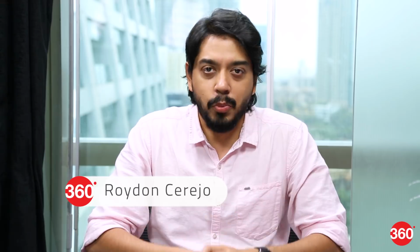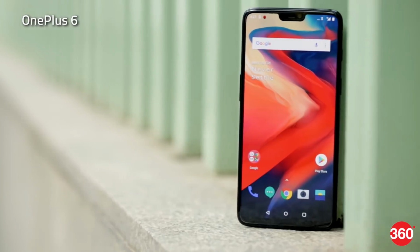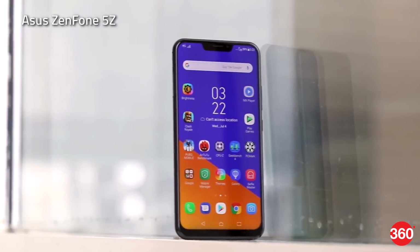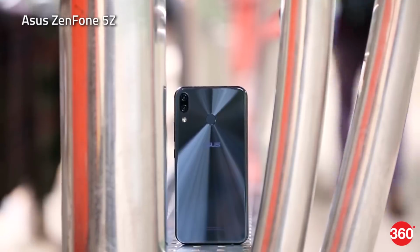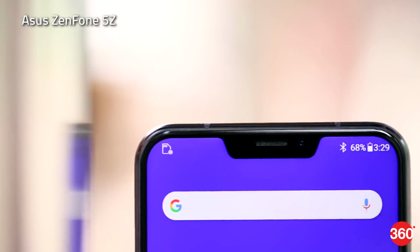When you think of a phone at around 35,000 rupees today, the OnePlus 6 comes across as one of the strongest options. It has top-notch specs, a good set of cameras, and it looks pretty good too. Of late, it has gotten quite a bit of competition in the form of the Asus ZenFone 5Z that in our tests might actually be a slightly better option for many of you.